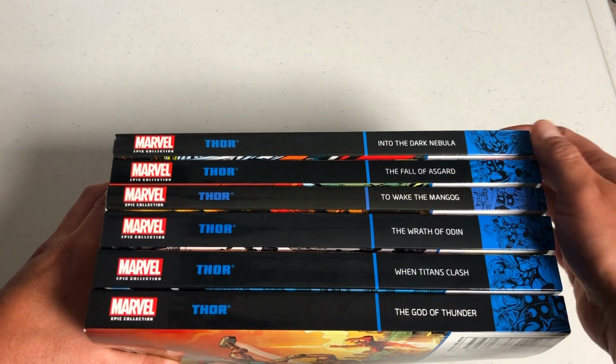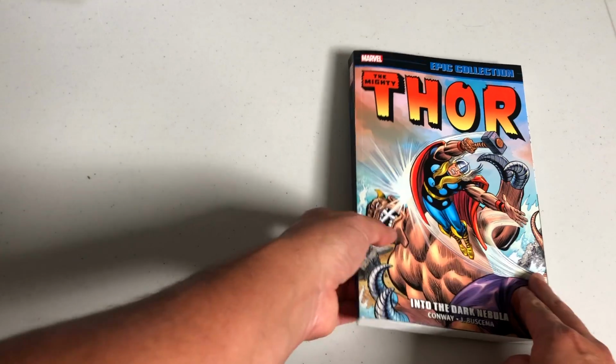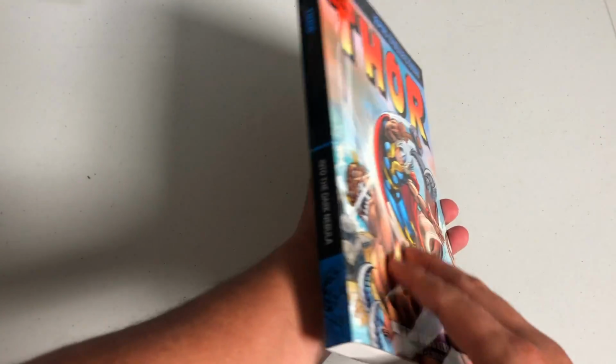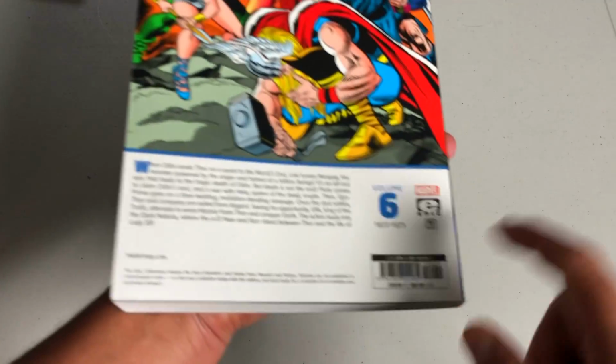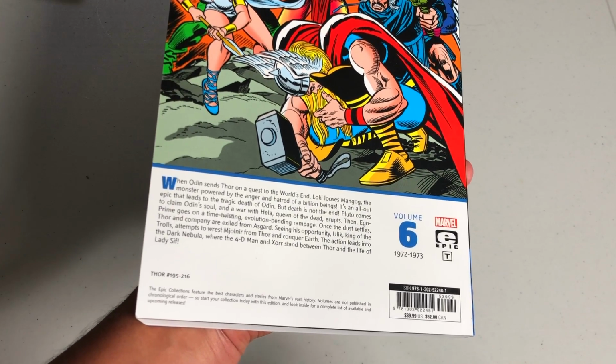Now, let's talk about Into the Dark Nebula. So here we have Into the Dark Nebula. It is volume 6 of the Epic Collections, and as you all know, they put that number in the back along with the years that it collects, 1972 to 1973.